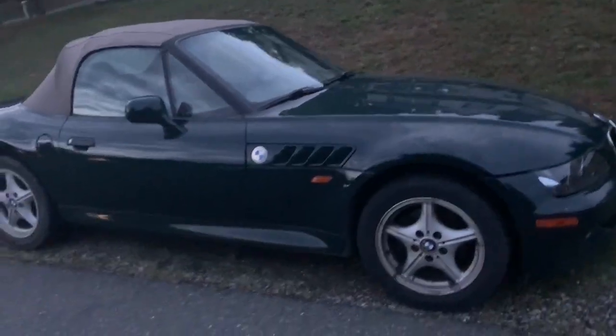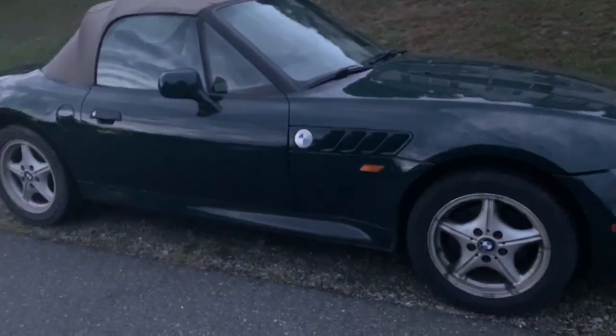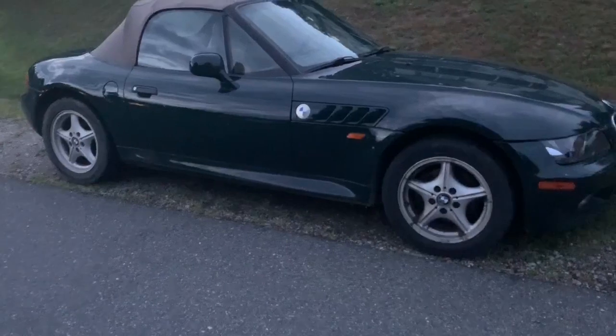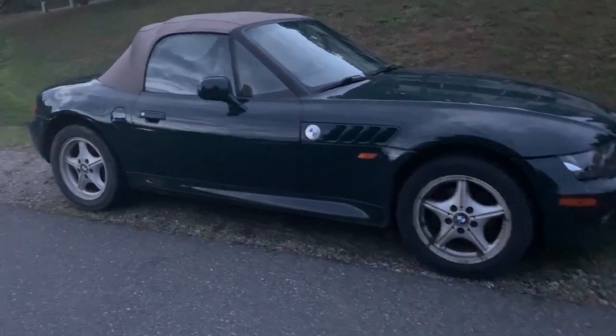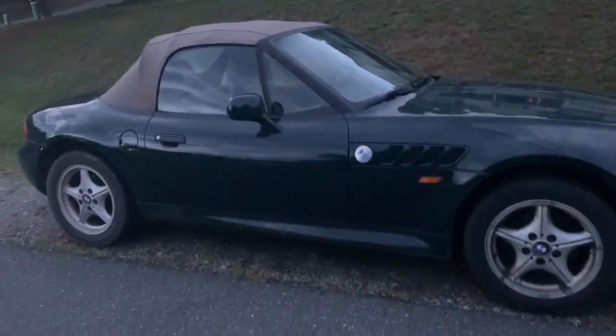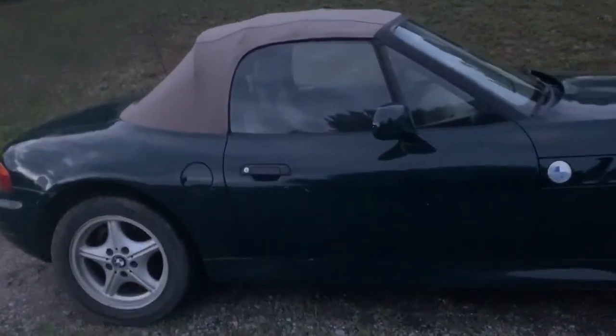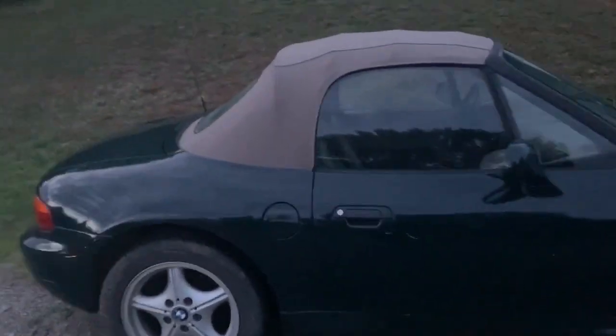All right, also at some point, Jaden and I will be coming out to do a little tune up on his Z3. Make sure everything's good to go. Gonna start putting it on the road a little bit more. It's a pretty good car, it's in good shape. The top is new, runs good. So, you guys see it, it's manual too. So, it's a good car.